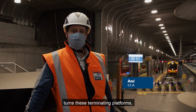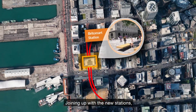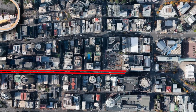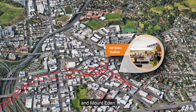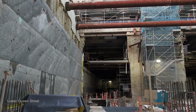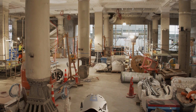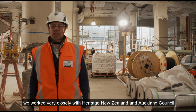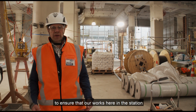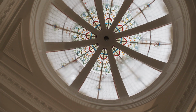CRL Contract 1 turns these terminating platforms into through platforms, joining up with the new stations at Aotea, Karangahape and Mount Eden. Throughout 2015 and 2016, we worked very closely with Heritage New Zealand and Auckland Council to ensure that our works here in the station preserve these key heritage elements.